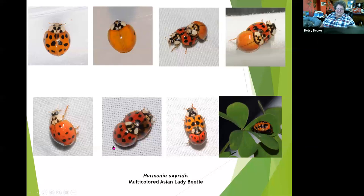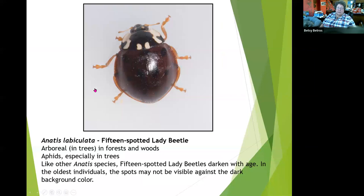This is the Asian lady beetle that has all different patterns. It's also sold at stores for controlling aphids, and it's all over the place now too. This was a cool one to find because it came down from the trees. It's the 15 spotted lady beetle that doesn't usually come down. It feeds up in the trees. And as it ages, it darkens and the little dots disappear.